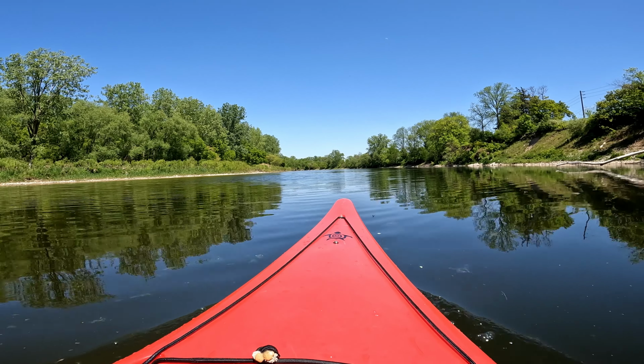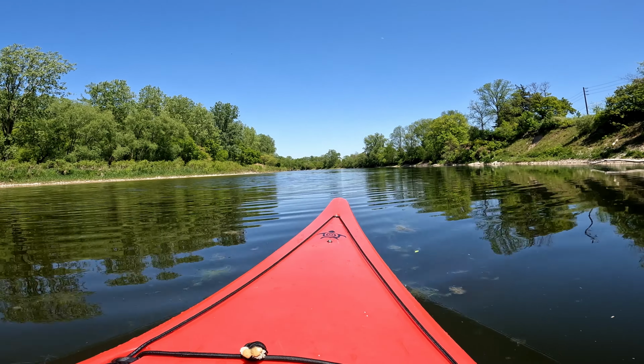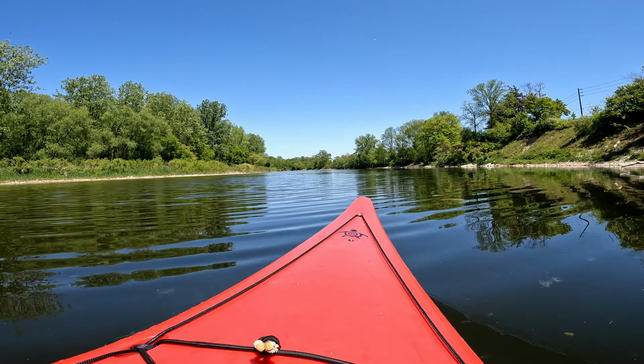So we did okay. We got in the water just after 2, Gord. Yep. Like 2:15? I think we're on the water until 7:15 today. At least 7:30. I'd be surprised if we actually make it back to the truck before 8. Depends on how many stops we make.